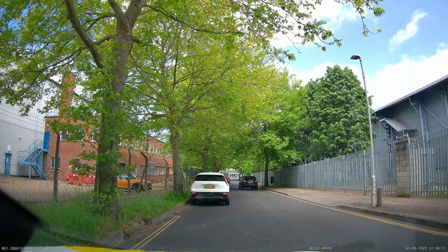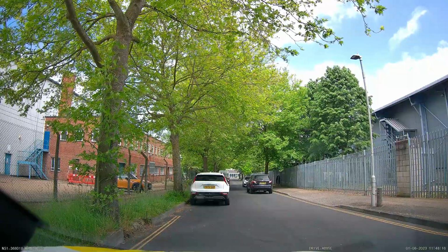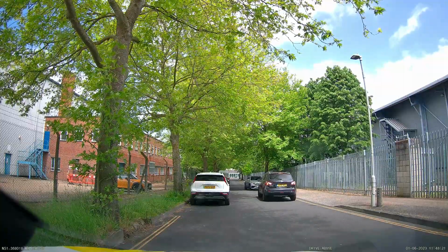The car does actually get into the gap in front of us. Unfortunately, the clip gets cut a little short, I'm sorry to say, so you don't sort of see that, but you do see them coming in our direction. This could have all been avoided, really.